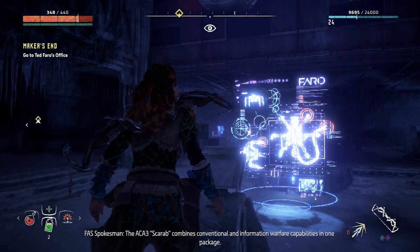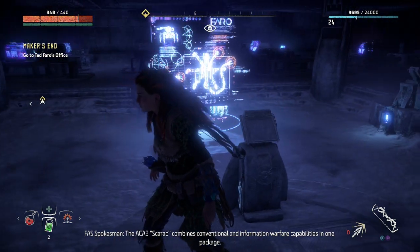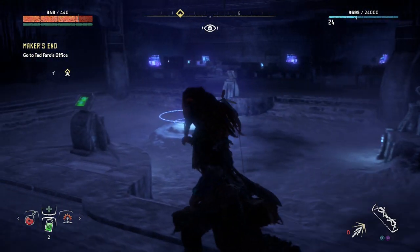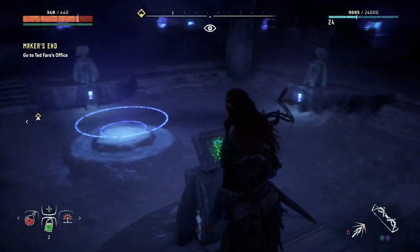The ACA-3 Scarab combines conventional and information warfare capabilities in one package. Designed for... Oh, come on. I just, let me walk... Okay. I just want to look around.